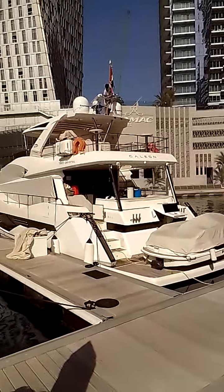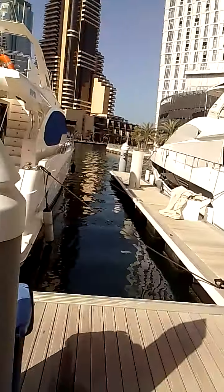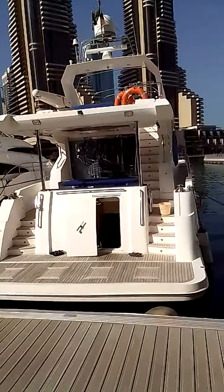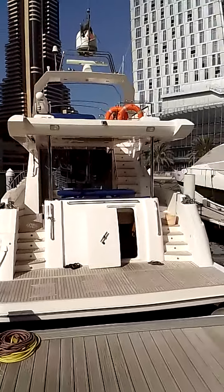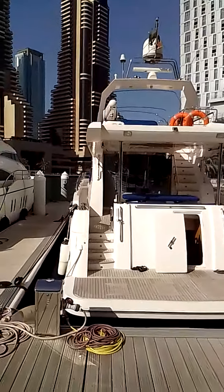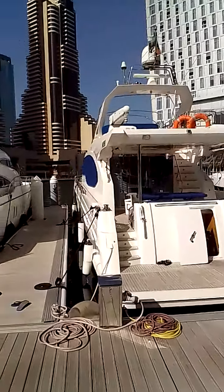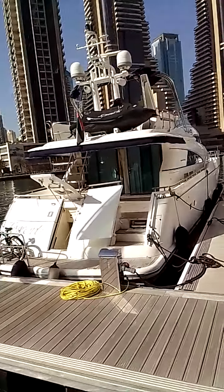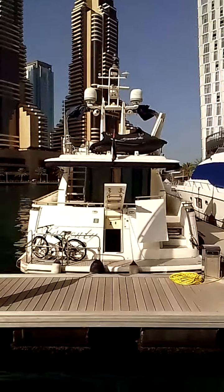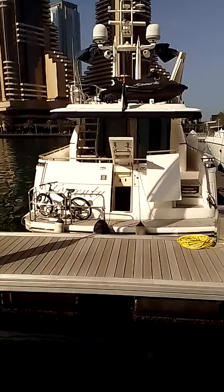This is the 780 Crystal Galleon. The other one was Azimuth. Each one has a different name, and this one is Majesty, Hadi 900. This one also has a lower deck, a basement.